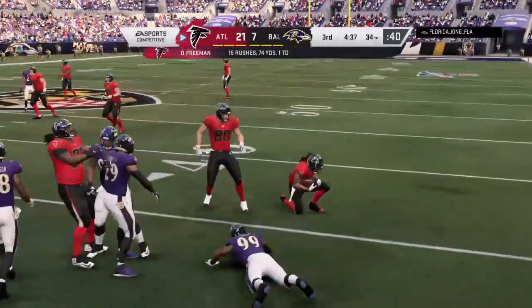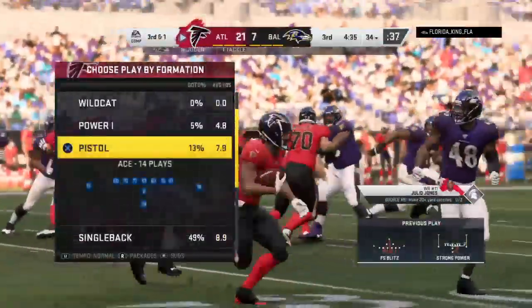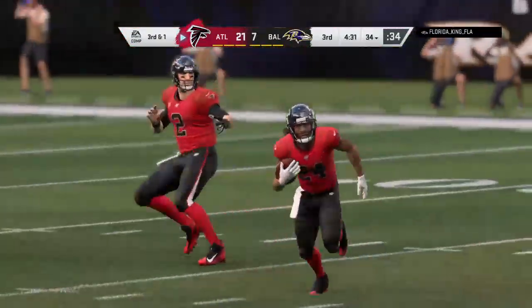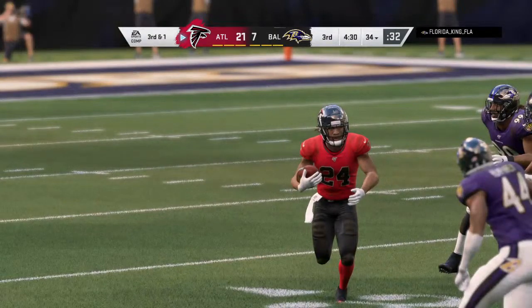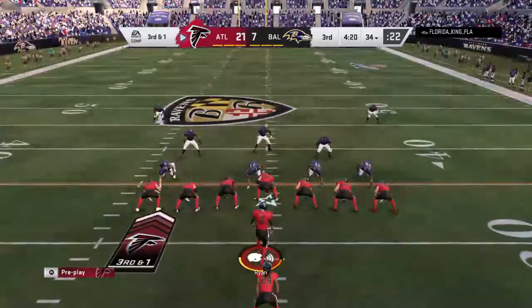And this won't be enough to pick up the first. A gain of 2, 3rd and 1. If they're going to get a first down out of this, they're going to have to earn it because there's been tough going on the interior there. And here we are on 3rd and 1. Be prepared. Brace yourself. Going to be some contact going on.